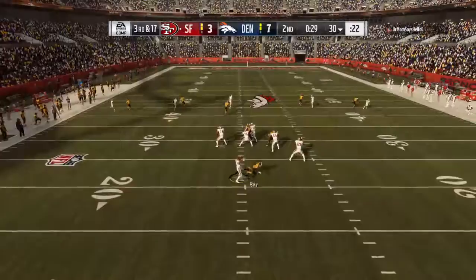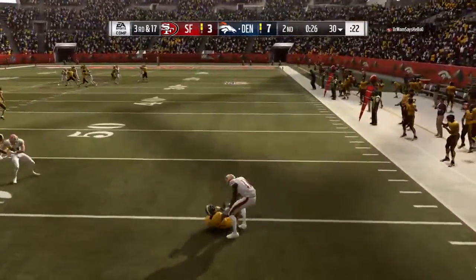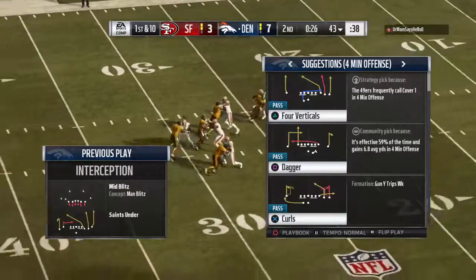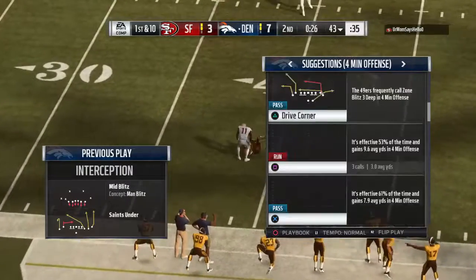On 3rd and long, it's Garoppolo. A fight for the football, and it's intercepted. Picked off by the corner, Tremaine Brock. And the possession is theirs at their own 43-yard line.